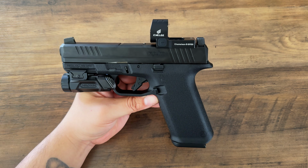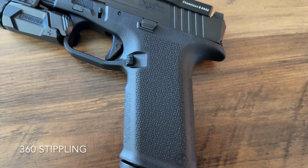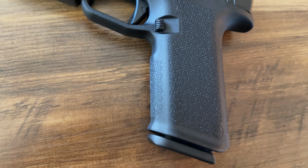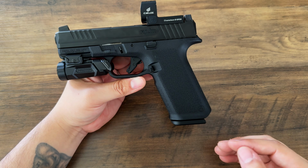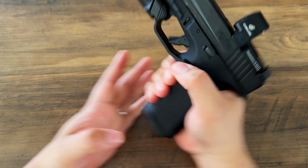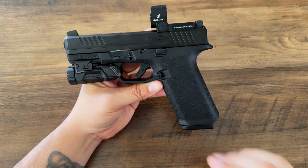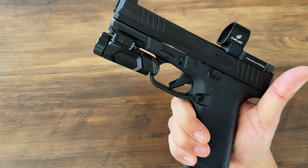And speaking of the frame, you do have some really nice stippling on this RXM, kind of a 360 style stippling all the way around, even above the mag release, which is really awesome. Speaking of the mag release, it is extended just like the other manual controls on here, so it's really easy to access without having to readjust your hand to reload or to remove that magazine. And then you have a nice little gap in front of that trigger for gloved hands if you need to.